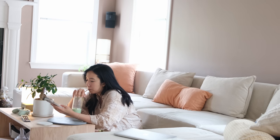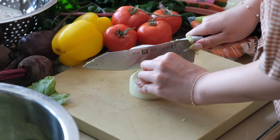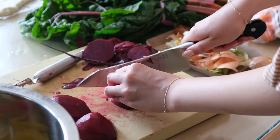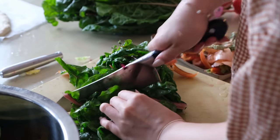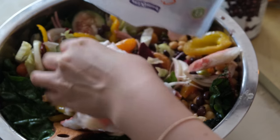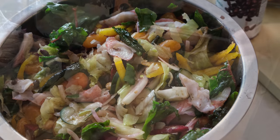Painting was so labor-intensive and exhausting, so we totally deserve a nice homemade meal. I've been trying to eat a lot more fiber these days for my health, so I'm making a really yummy salad with all sorts of veggies, beans, and corn flakes. There's just so much flavor in the salad, and it's my favorite thing to eat recently.